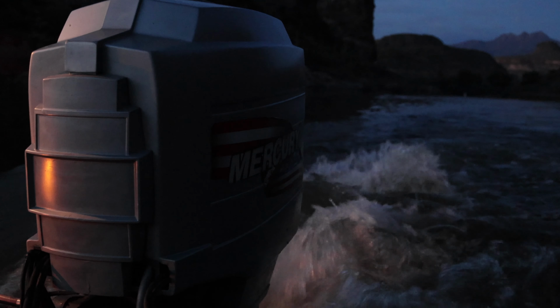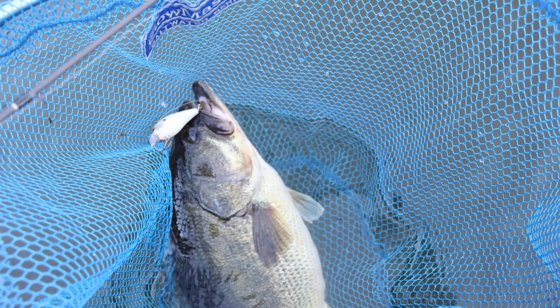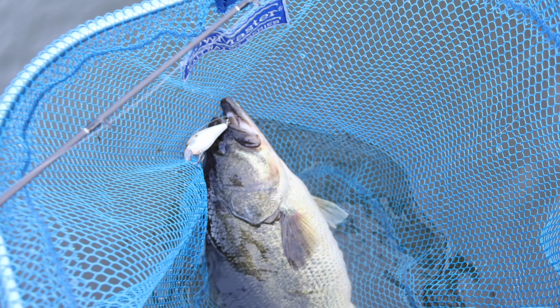So we're gonna mob out of here. It's getting real dark. Can't even focus on my face anymore. Come on, baby. There we go. That was a freaking awesome little square bill bite we got on today. Capped off with my PB, 9.7, whatever that translates to ounces. But super stoked to have run into her today.